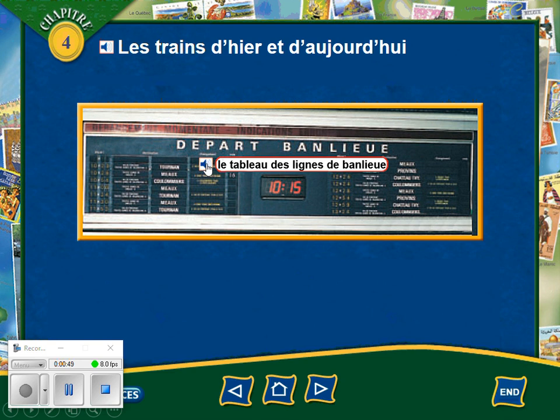Le tableau des lignes de banlieue. So tableau, we know, is a chalkboard. It's a painting, but here it's this board here. And this is the board at the station that you see that will show you what trains are leaving. And this means the suburb lines. So banlieue is a suburb.